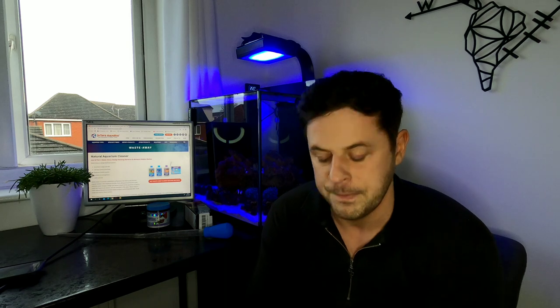Number one, stability. I'm aiming for stable parameters as much as possible. Salinity needs to sit at the same level. My pH at the moment is sitting at 8.3. I've got the window open, letting plenty of fresh air in. 8.3 is a really nice level, anything between 8 and 8.5. Obviously in these winter months when we're all trapped in our houses and breathing in, there's a lot of carbon dioxide around, that can cause acidification of the reef.